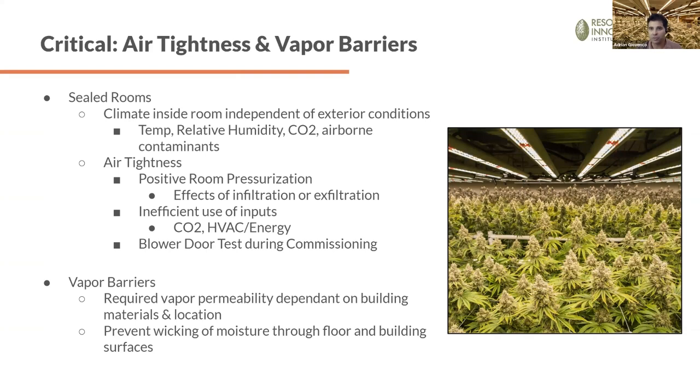We're also being inefficient with the HVAC and energy and CO2 usage if we're losing air out of the room significantly. We're spending money for that CO2. If we're gaining moisture through openings in the ductwork or other places, we're making that system run harder or not be as effective as it was designed for, or we're dumping air and energy that we're spending out into the atmosphere or other parts of the building. So those are all reasons why we want to make sure that we have tight construction and tight ductwork design.